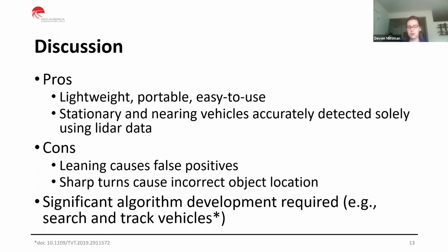There were some issues though, especially during mobile testing. Due to the nature of riding on a bike, when the bike would turn and lean, the LiDAR system would detect the ground and falsely say that that was an obstacle to be avoided, just the ground. Additionally, when the bike turns sharply, it would detect a stationary vehicle maybe in 2 different positions, neither of which would be accurate to where the bike is currently headed.